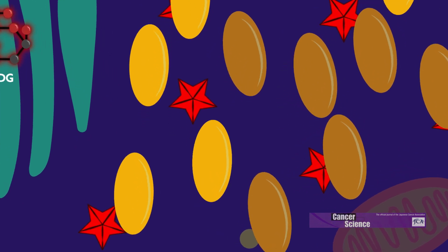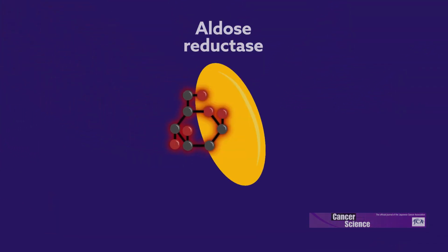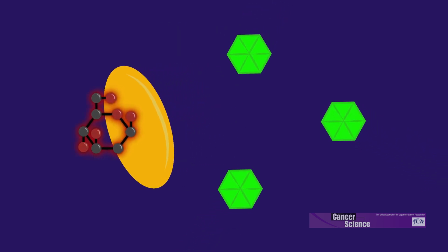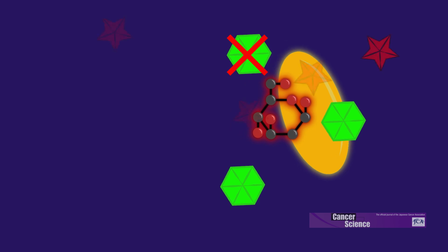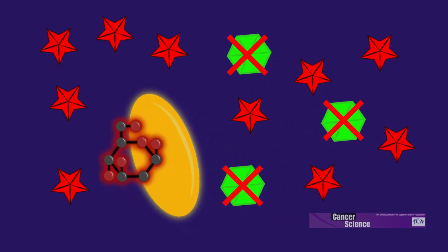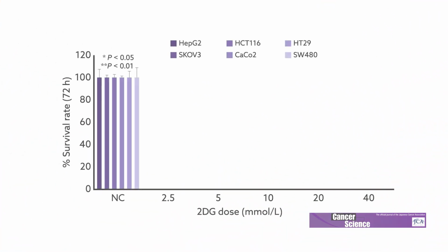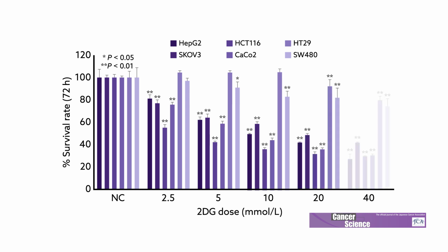And that, they say, is where 2-DG comes in. As a substrate for aldose reductase, 2-DG modulates the enzyme's activity. So, more 2-DG should mean higher enzymatic activity, and thereby a lower capacity for cancer cells to churn out antioxidants. The team's results show precisely that. Cancer cells that tend to overexpress aldose reductase showed lower survival as the concentration of 2-DG was ramped up.